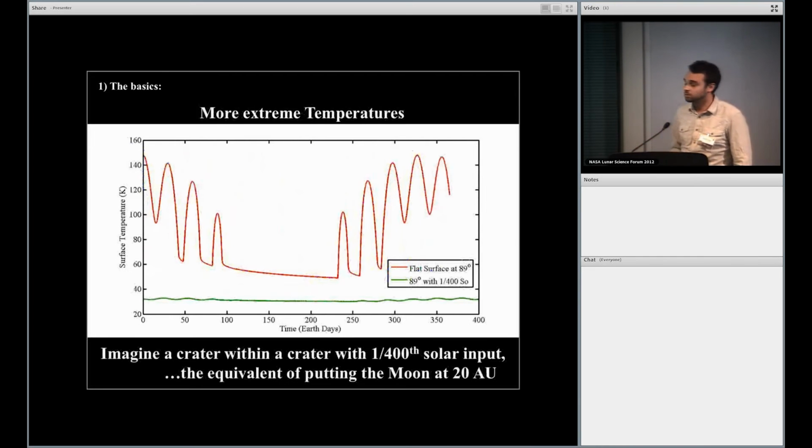So those are some of the extremes in the temperatures. So I'm going to show you a bunch of plots that look sort of like that polar night one. So just so you get a feel of what it would look like. But anyway, so here's what you might expect for a flat surface at 89 degrees, is something with temperatures like this. So sort of before the mission, that's what we planned for, is okay, maybe there'd be a few craters that would be a little colder.